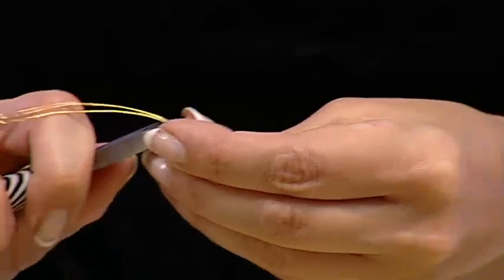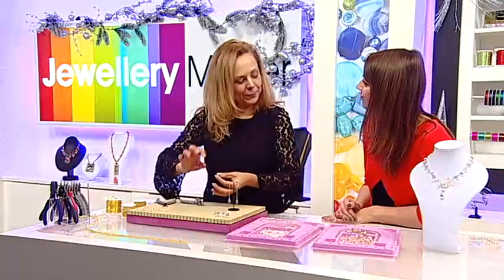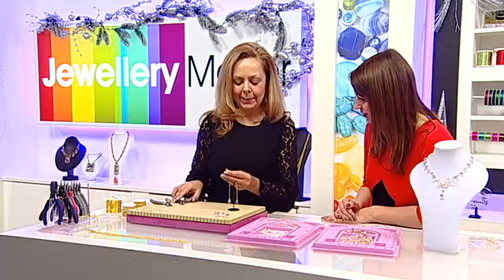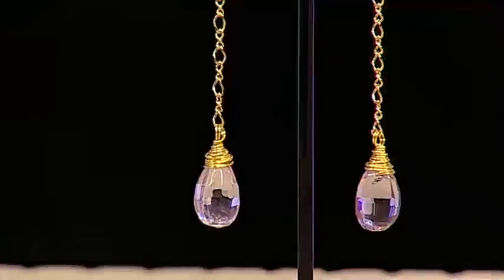Now what you could do is actually make some little loops and curly tendrils or whatever you want to do. Right, I like to keep it very simple because remember these are for Kate Middleton. She wouldn't have that, would she? And especially when you've got a quality gemstone like this as well.